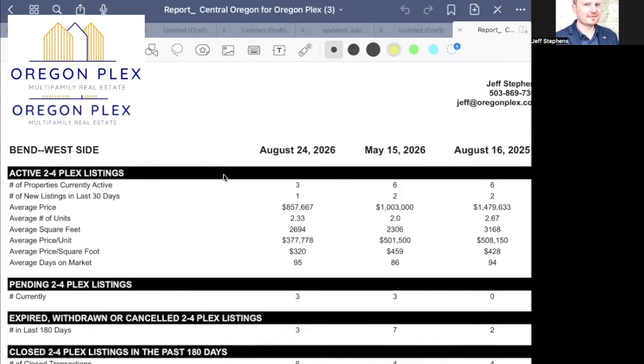So here in August of 2024, we have 3 properties in the duplex, triplex, fourplex category that are currently active. When I look back at this report from May, so what is that, 3 or 4 months ago, there were 6, and I look back at the report from a year ago, there were also 6. So our overall inventory of active properties in this category on the west side specifically at this moment in time is, I mean, half what it was these last couple periods that we're comparing to today.